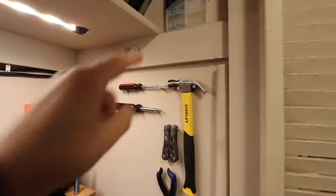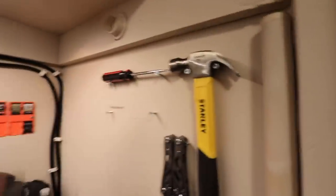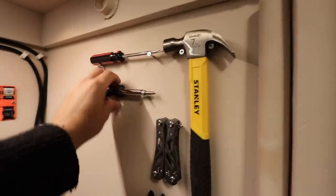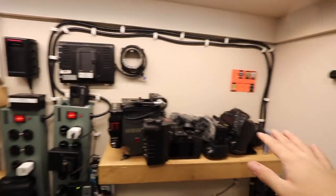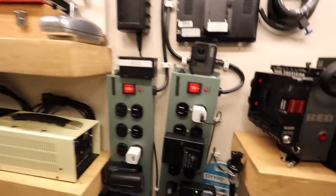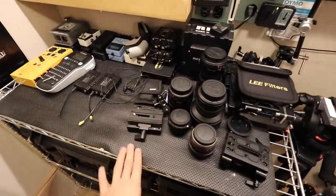Anyways, this here is the tool section. It's my little tiny tool section with some screws and stuff. Everything is labeled and hung up so you can see everything. This here is the SD card slot for the cameras that sit here, charging station, and audio station. So you can fix things, you have the cameras, you have charging, you have audio. Here's the big part right here, the top of here.